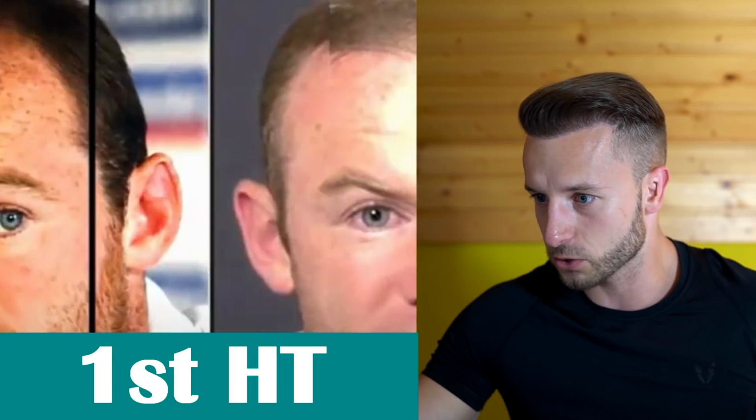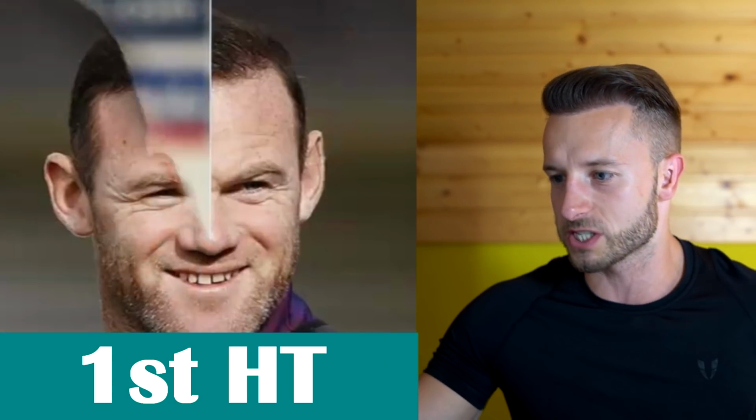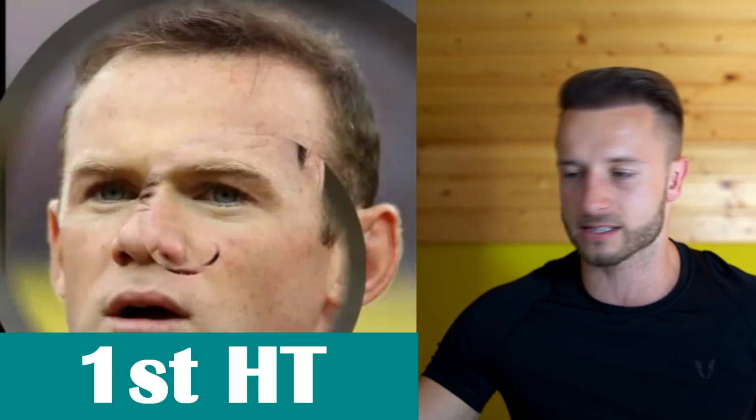This is already the result of his first hair transplant. As you can see, I'm not sure whether this is already 12 months or not. We would need to check better, but it's obvious that the regrowth rate was decent, and he was actually very happy with the result. He stated that several times.